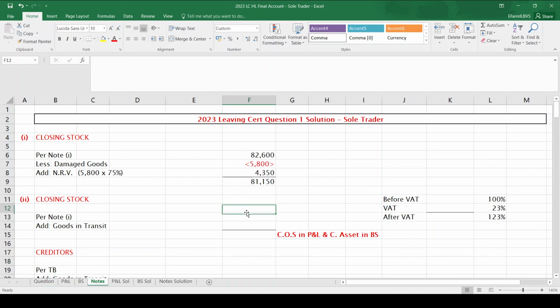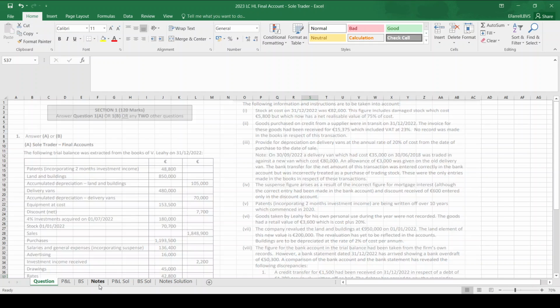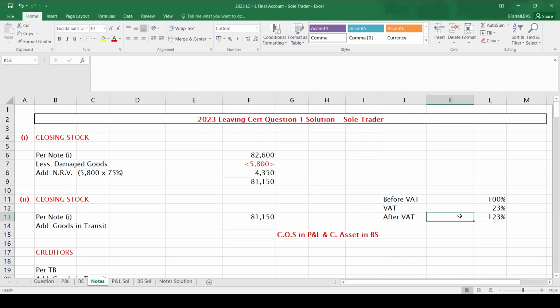So closing stock, we start off with closing stock. So the closing stock per note 1 was 81,150. And then we're going to add the goods in transit. So before we do that, we'll just do a quick aside here. The invoice for these goods was 15,375. That includes VAT of 23%. So that is 123%. That is the total, which includes the VAT. So the 15,375 is after VAT.